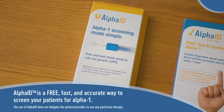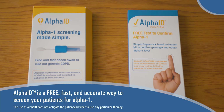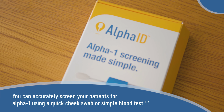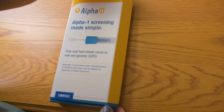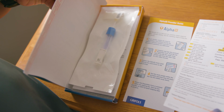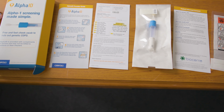I recommend using the Alpha ID kit because it's free, fast, and accurate. It's a free kit test for our patients. It's a buccal swab or a finger stick, and it's a quick, definitive answer to define if the patient has Alpha-1. Screening for Alpha-1 is probably one of the easiest tests that we can do to get a definitive diagnosis for any respiratory disease available.